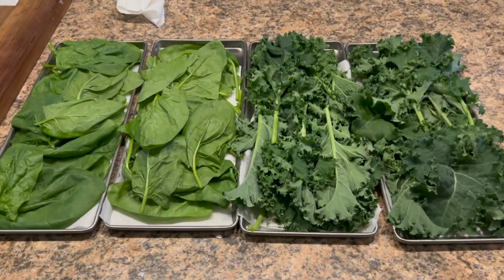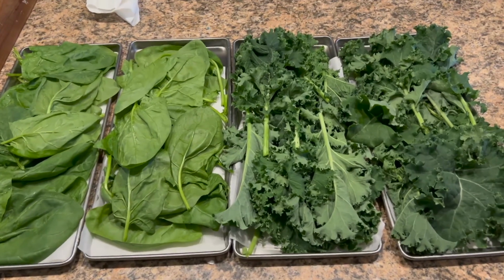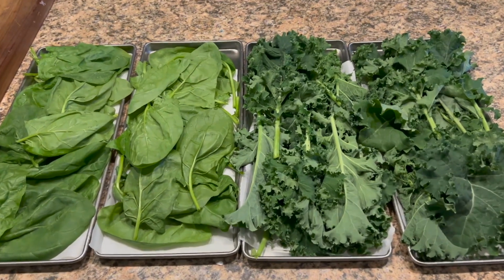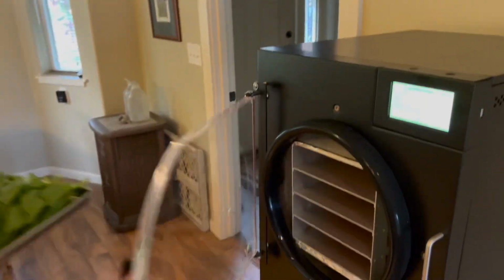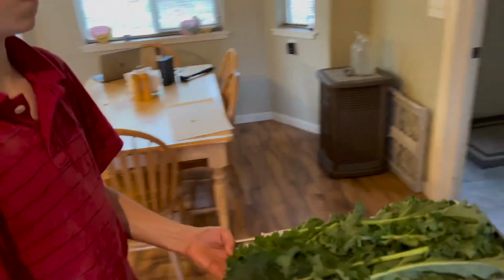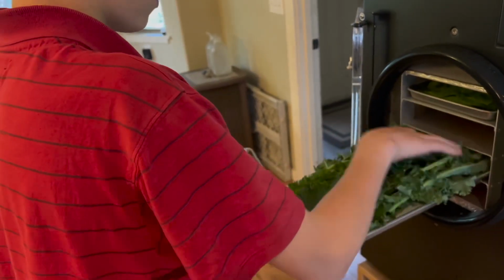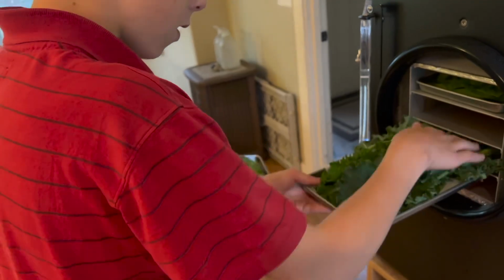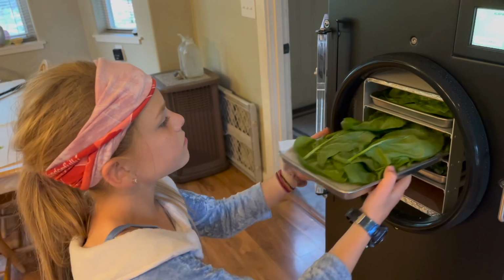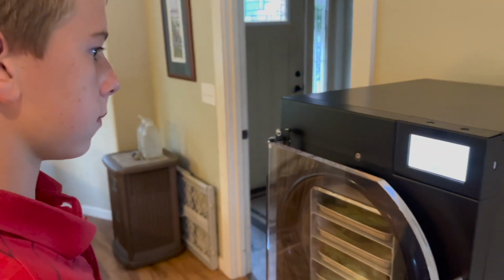Okay, we're ready with our trays here. Two trays of spinach, two trays of kale. I'm not entirely sure what's gonna happen with this, but we're gonna find out. Kale on the bottom, yeah, there you go. That one might be a little tricky if it touches. We're gonna pull it out and it's gonna be like frozen in shape. Start her up, we'll check back tomorrow.